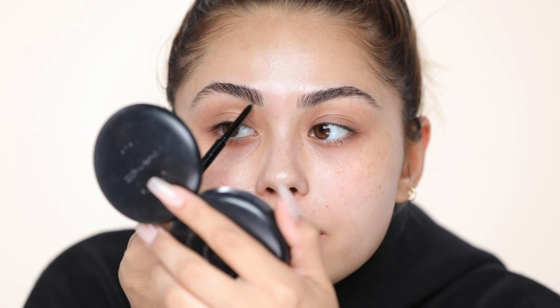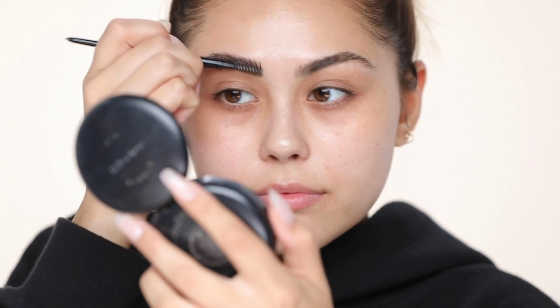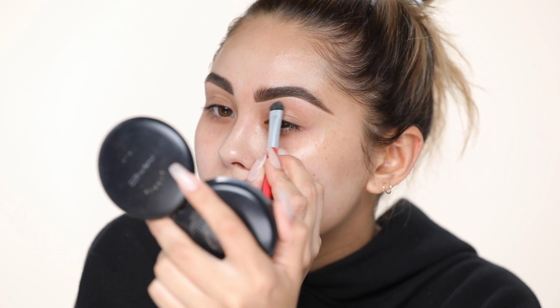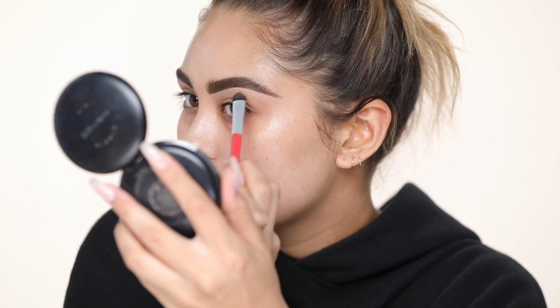You guys have heard me talk about this literally 1,000,001 times, so I don't even want to keep repeating myself, but I really do love this pencil. It's my everyday go-to because it's super easy to use, and on top of that, the color itself looks so bomb. And it's only $5, which makes me very happy.